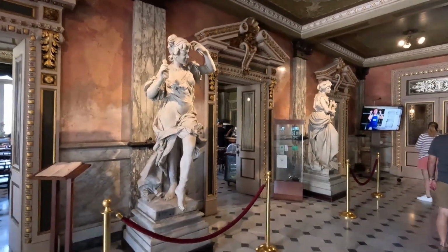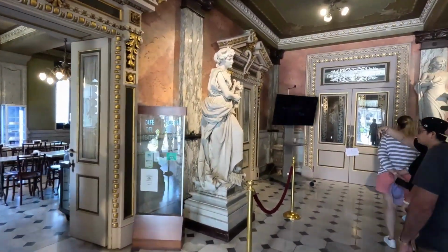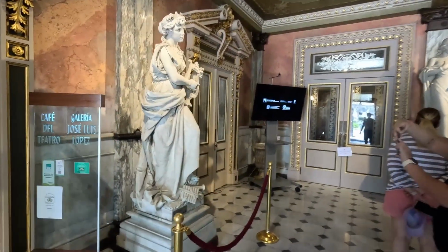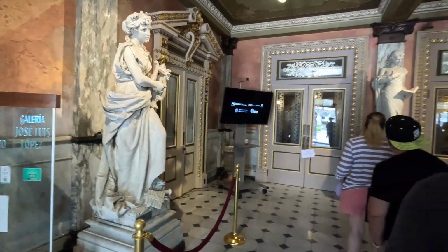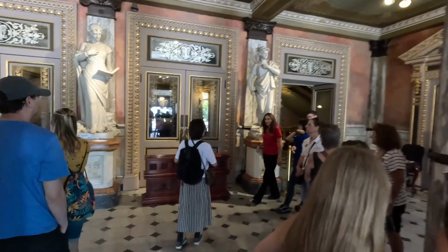So this is the entrance to the National Theater of San Jose in the capital of Costa Rica. We are going to the auditorium through a guided tour.